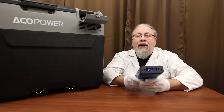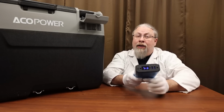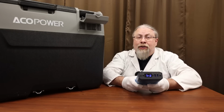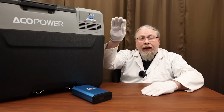Giggity. And being a power bank, it actually has USB ports, including a power delivery port, 5521 input and output, and of course a light. But unlike other power banks, this can be charged directly by solar, and I'm going to demonstrate that in a bit. The Pro comes in three sizes, a 30, 40, and 50 liter.